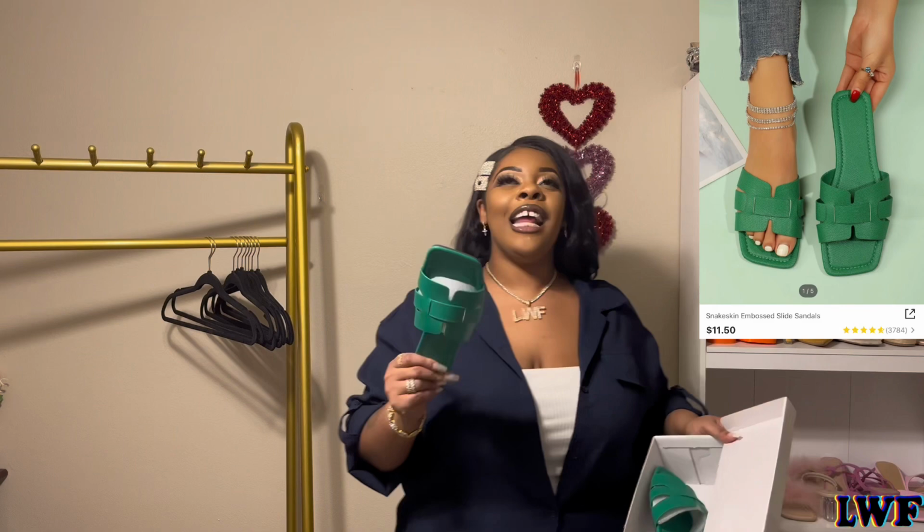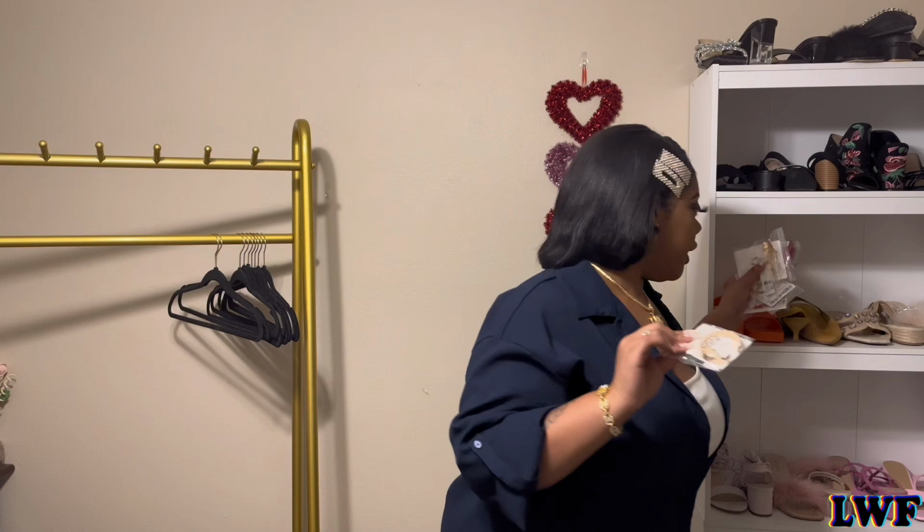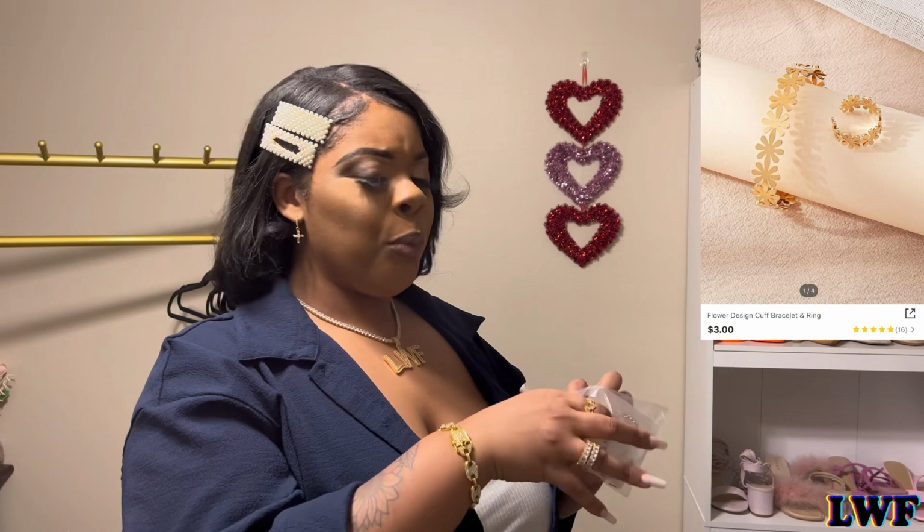I got a lot of jewelry. I'm gonna put that right up. So here's the first one. I got this flower bracelet. It's like a bracelet and a ring. Let's see. Woo! Okay.